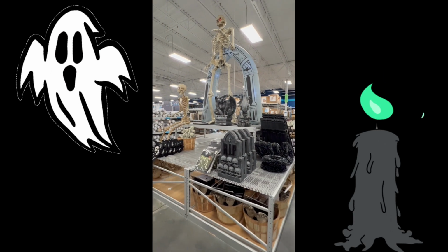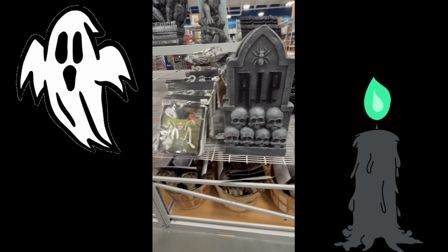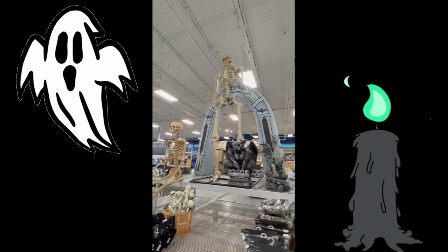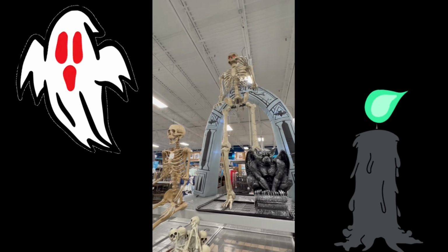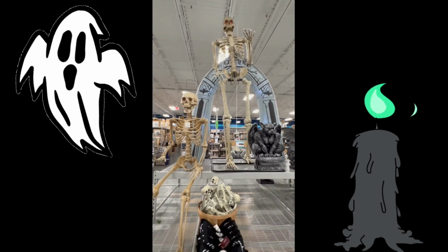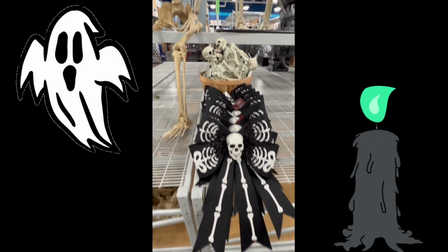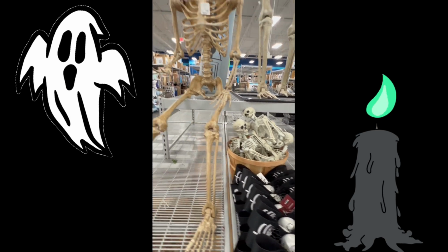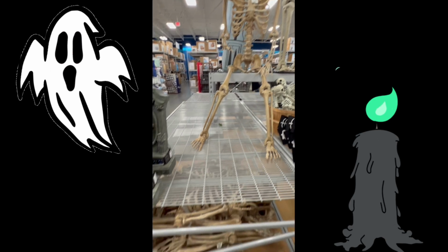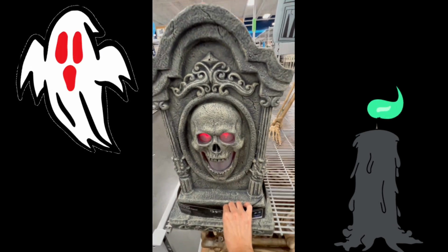And here toward the back, they had this display with the giant skeletons and tombstones and that archway. I just loved the whole spooky aesthetic of this. And they had these skull bows for your wreath on your front door. And look at the skeletons, they're just awesome. And I loved this tombstone here.